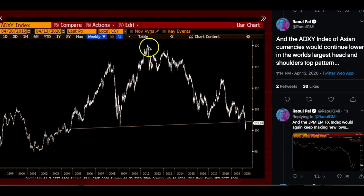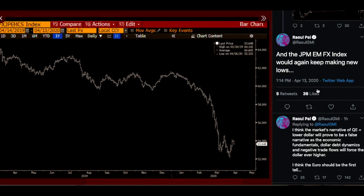You could see this head and shoulders pattern. You can see the left shoulder right here, the head and the right shoulder. So we're talking about a projection of a significantly lower move here, the dollar versus the Asian currencies. We have the JPM emerging market FX index, and that would again keep making lower lows should the strong dollar continue.